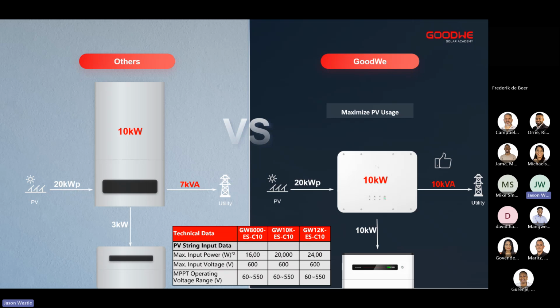On the GoodWe inverter, we maximize our PV usage. So you could have 20 kilowatts of PV on a 10 kilowatt inverter, having 10 kilowatts run to your grid and 10 kilowatts to charge your batteries. Depending on what your battery allowance is, obviously, that determines how much PV would be able to be used to charge your battery.